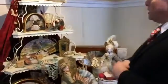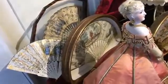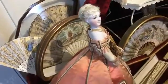So before I came to do this, I went and I washed my hands in hot water and soap. So I'm good to go to handle all the pieces. It's a great tip. Of course, you know, everybody has their own way that they want to do things. That's our choice here. So we're looking at these wonderful fans.